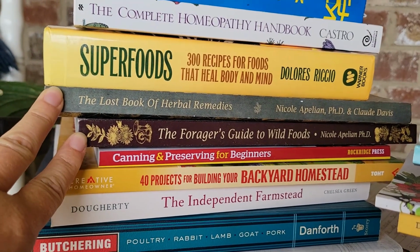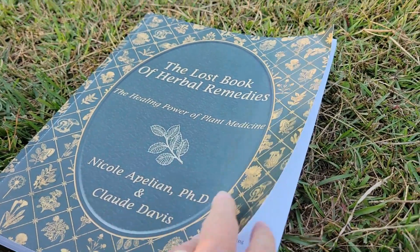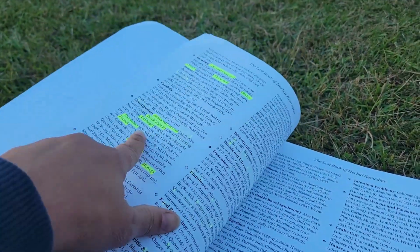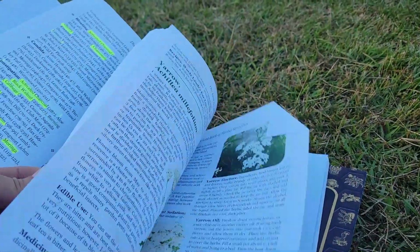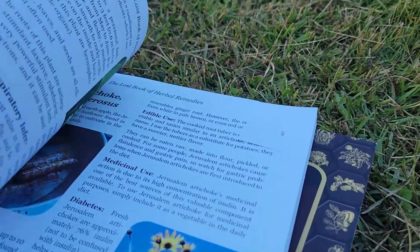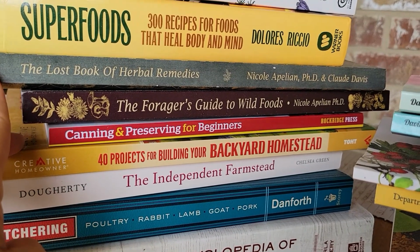These are amazing guides for wild foods, for foraging, for herbal remedies. Nicole, or Dr. Nicole, has put a lot of research into her books, and she speaks from personal experience. Reading these books and going through them, I really use them as an encyclopedia to fall back on when I'm in doubt with any plants or when I'm looking for something that can interact together. These are amazing guides to help you work through your herbal and your wild food journey.